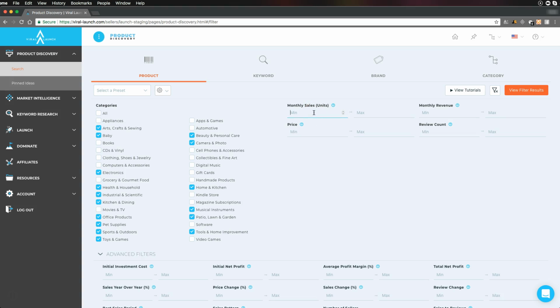We don't want to look at products that sell 2, 3, maybe 10 times a month, right? That's just not enough demand, right? Like I don't want to be looking at products that sell only 5 times a month. Like that's not going to make me any money, right? I want to look at some of the better stuff, right? So I want to look at products that are doing at least 300 units a month. And you're probably like, why 300?